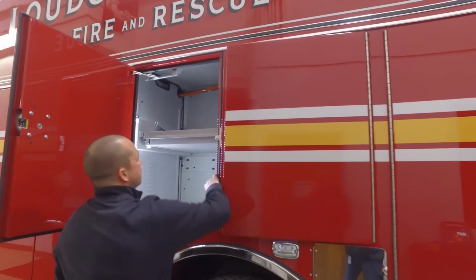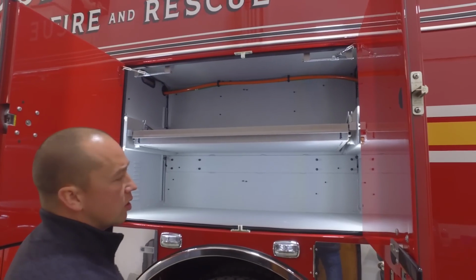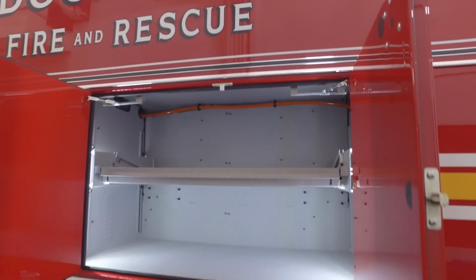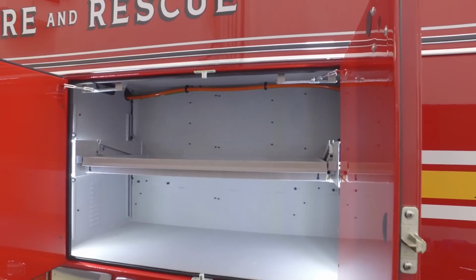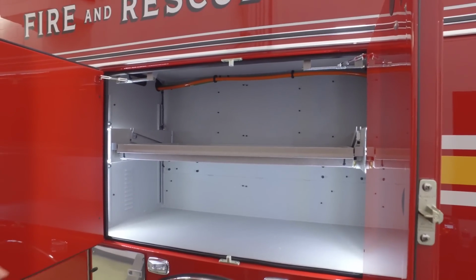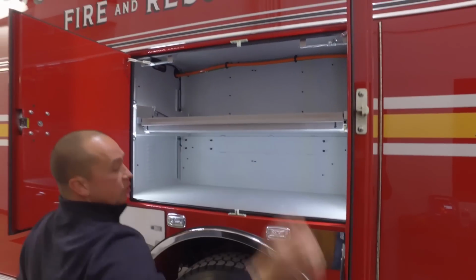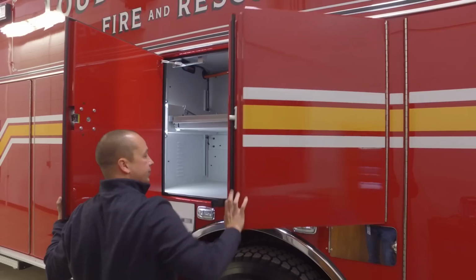In here, it's another separate compartment. This could be access for a lot of saws, a lot of roof applications. We decided to do a bifold door here instead of a lifting door. We chose that because we liked having this option instead of having to reach up super high to be able to get to some of that.